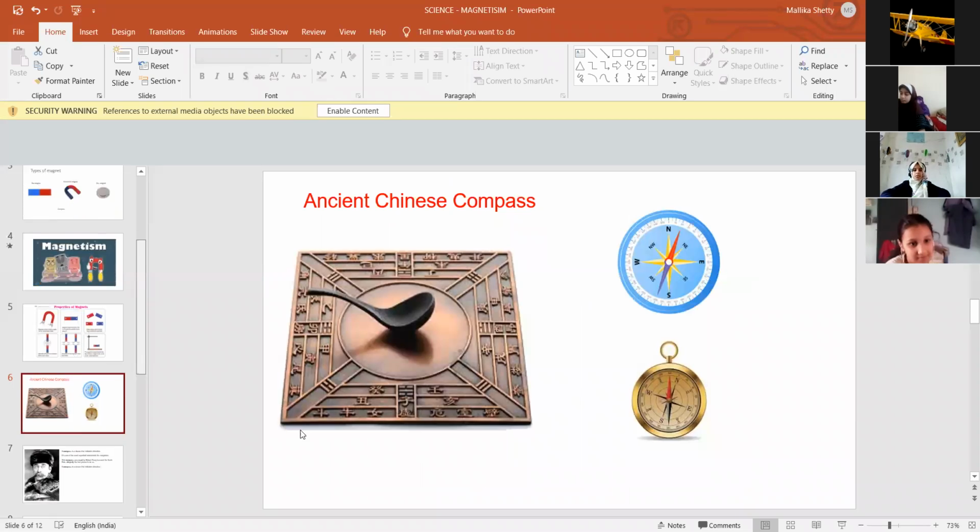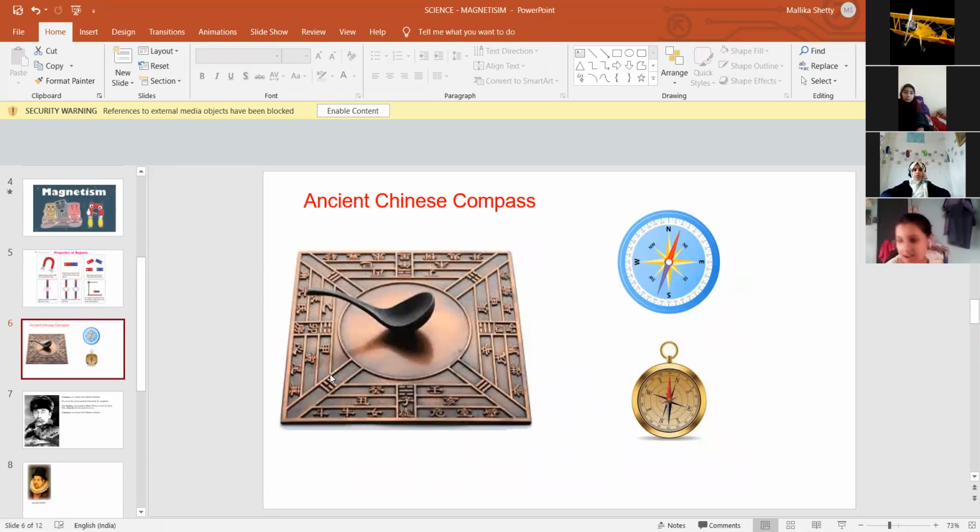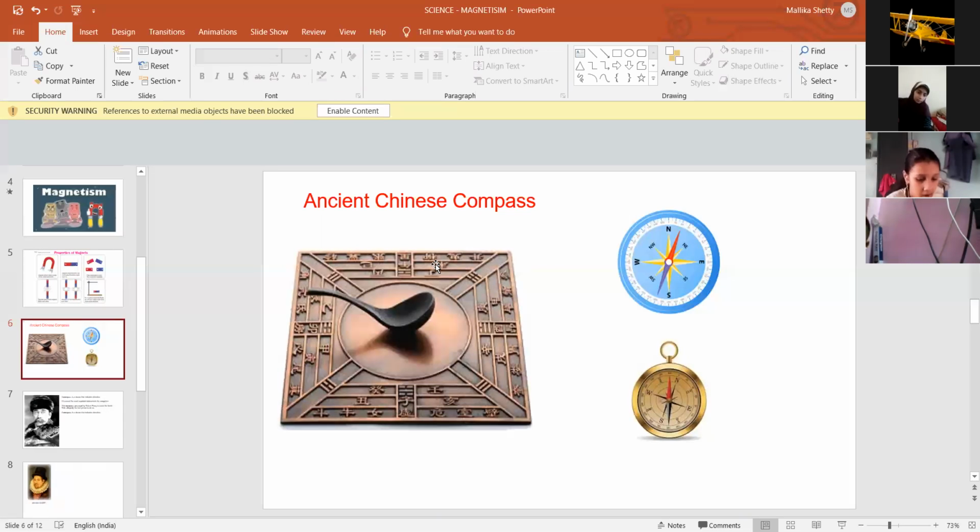Next, what is this? The Chinese invented the compass. Yes, this was a compass which was used by the Chinese, a ladle kind of thing. If you place it on this board, it is automatically going to show you the direction of north and south.